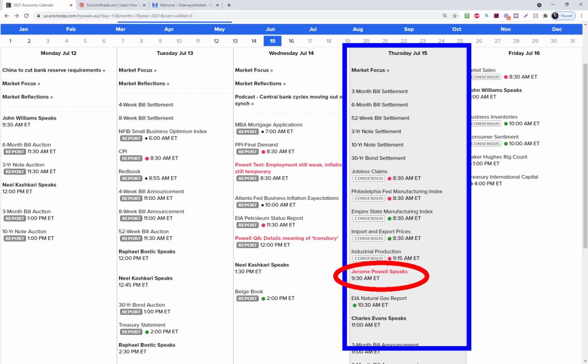Again, tomorrow's day 2, so he's probably not going to surprise anybody. Most people probably already know what they know from his speech today, and so I would anticipate tomorrow to be a good start to the beginning of the morning, like we saw today, and then also, of course, a good finish to the morning after Jerome Powell finishes his prepared text and begins the Q&A. So big news tomorrow morning.